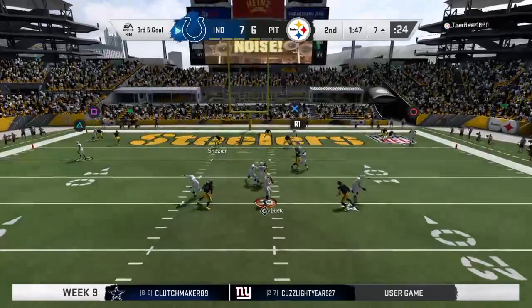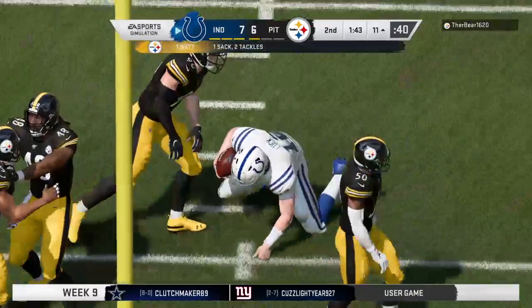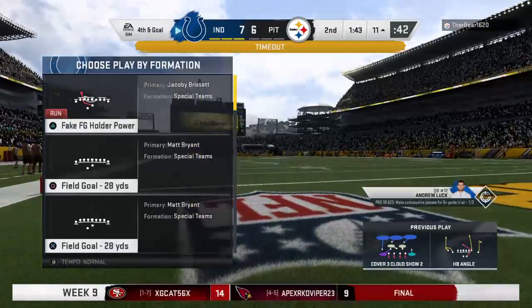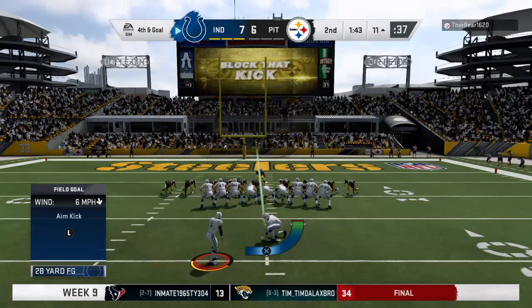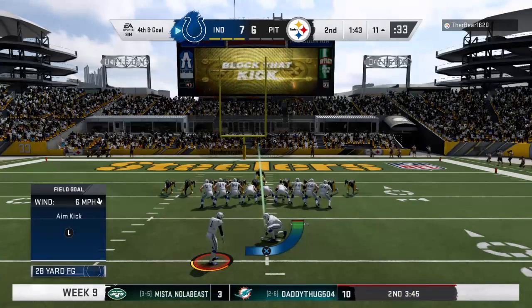Out of the gun, Luck. And he is going to go down back at the 11-yard line. Now the Steelers going to use their 3rd and final timeout as they'll head to the sideline and talk over what to do next. Bryant down for the field goal. A 28-yard attempt.